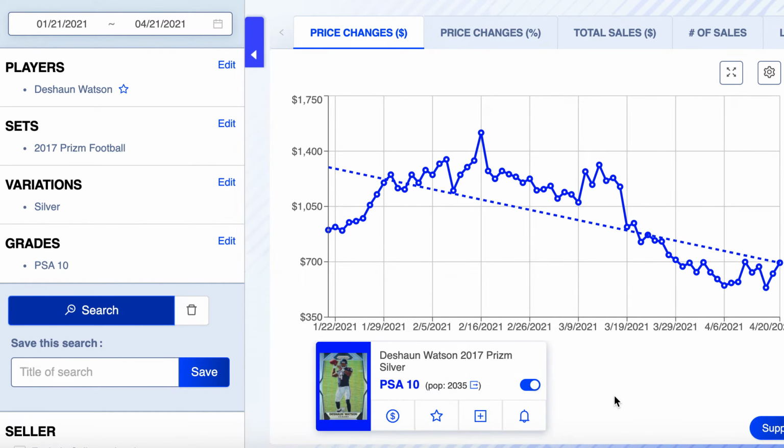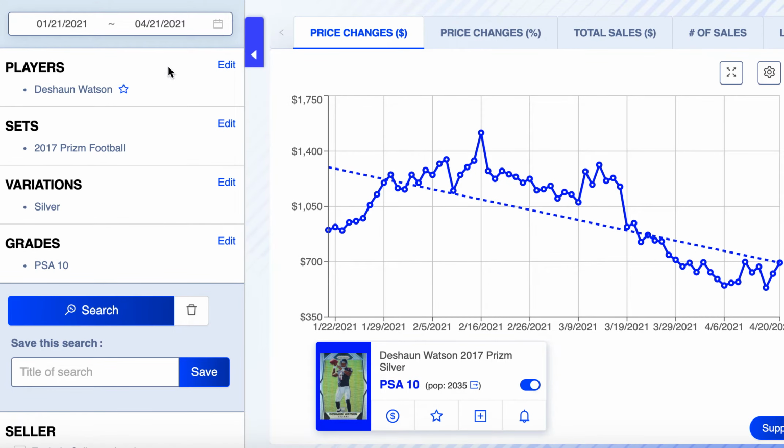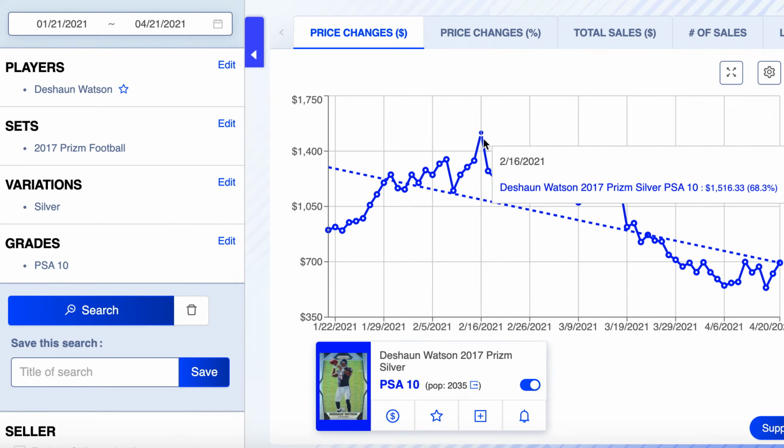I'm not in on this at all. I mean, it's too bad. He's a really, really good player. Because of what's going on with him, I can't buy this. As a matter of fact, I don't care if you bought it at $1,500. This is a real hard pill to swallow. You got two options. You got to sell it or hold it.